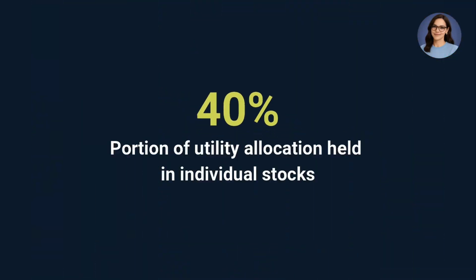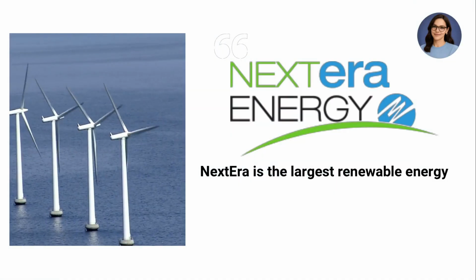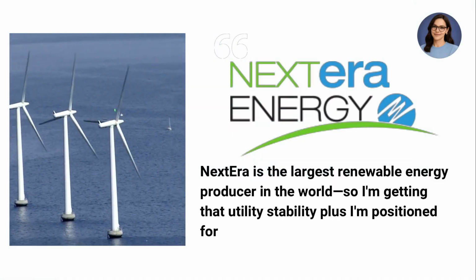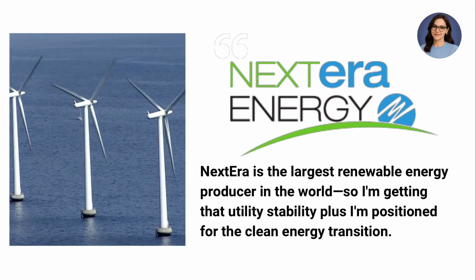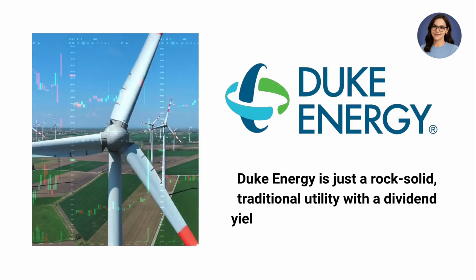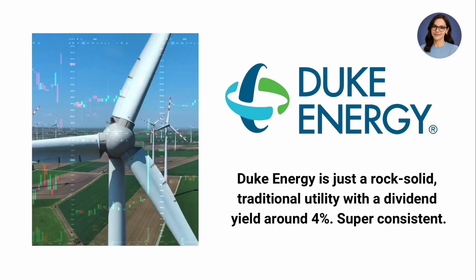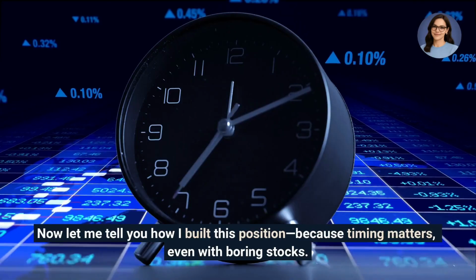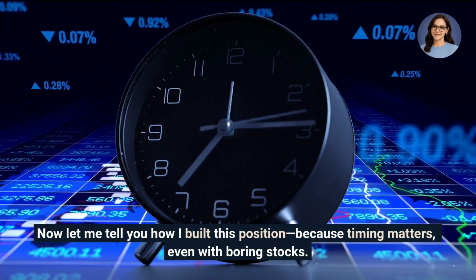The other 40%? I hold individual utility stocks. Currently, that's NextEra Energy and Duke Energy. Why those two specifically? NextEra is the largest renewable energy producer in the world. So I'm getting that utility stability, plus I'm positioned for the clean energy transition. Duke Energy is just a rock-solid traditional utility with a dividend yield around 4%. Super consistent.